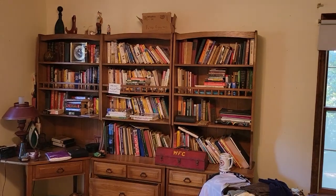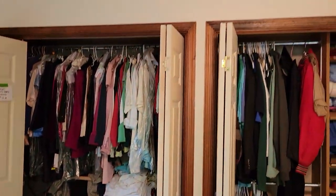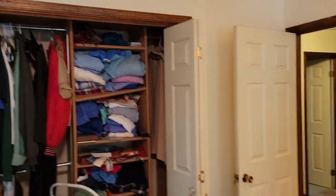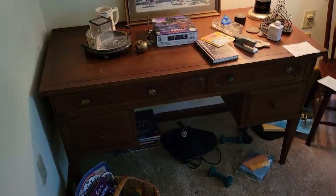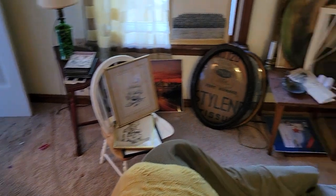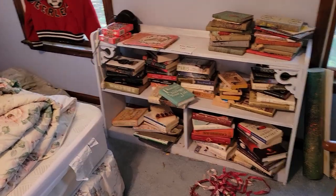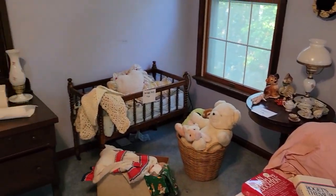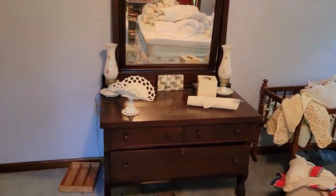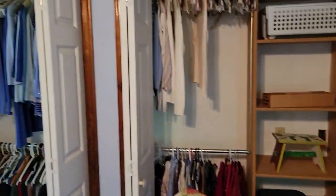There's a lot of stuff at this sale. A lot of interesting stuff. It's a real picker's sale. And it's loaded. You know, we've got lots of apparel too, men's and women's. Nice little desk. Kind of a sitting room. In the third bedroom, tables, lamps, linens, a crib, an antique dresser, quilt rack and a quilt, lots more apparel.